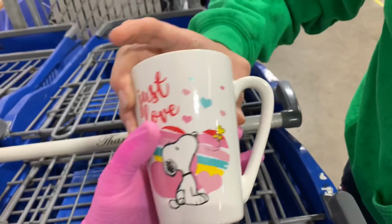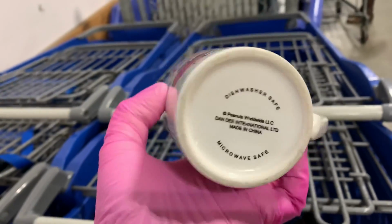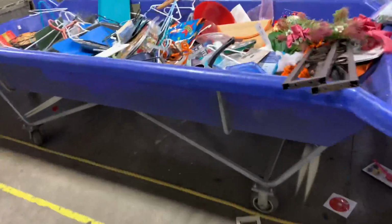That's cute. I thought so. It has hearts. Yeah, it has hearts. Dandy. Right before I could even get the cart. All right, let's get into this.